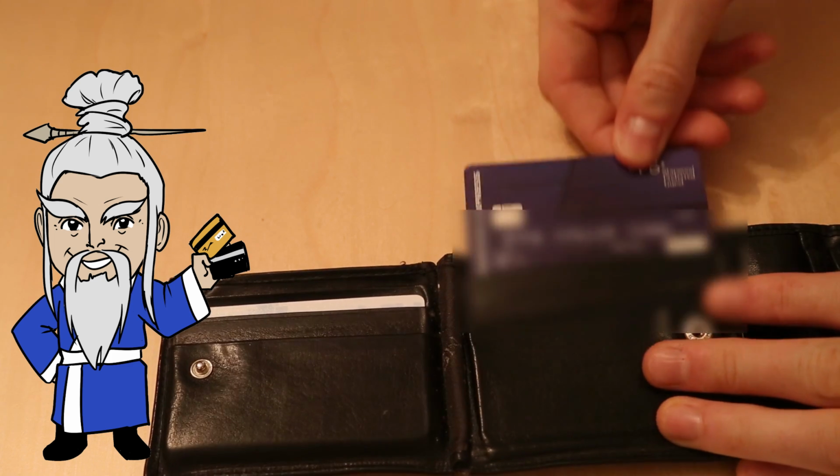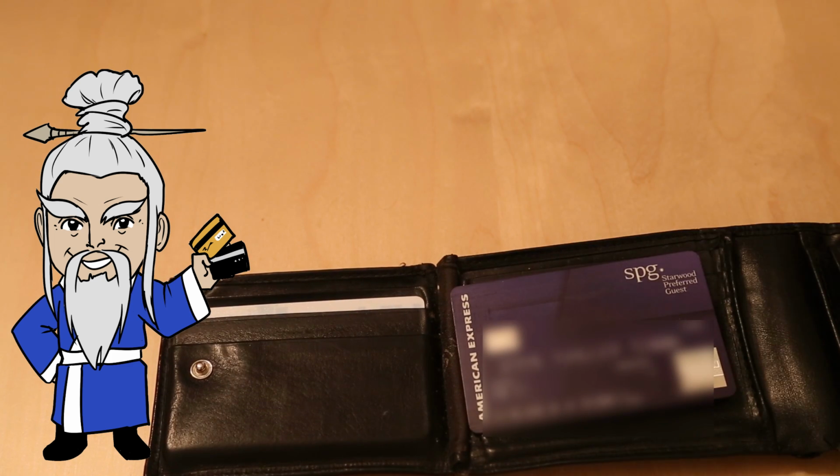Now, I have another American Express. It's also a hotel card, and this one I haven't talked about before. This is the Starwood Preferred Guest Amex, or SPG. Now, I'm going to do a proper review of this card in January because I've booked some nights in SPG hotels in January, so I want to do a review after I've stayed in them, and so I've got the full info on this card.